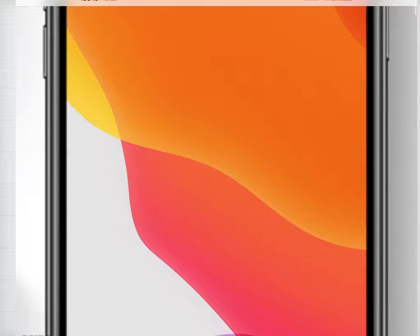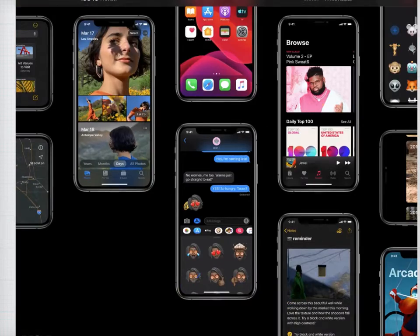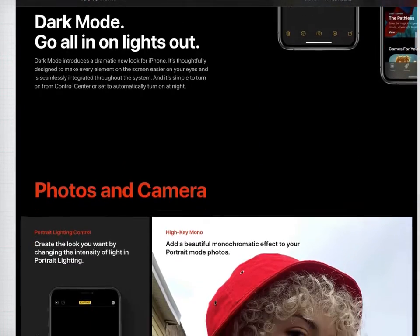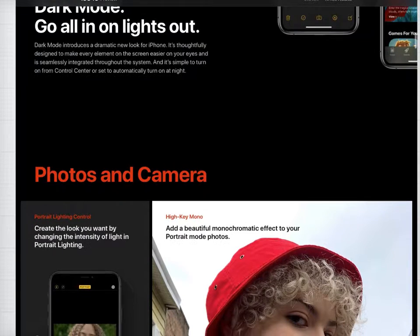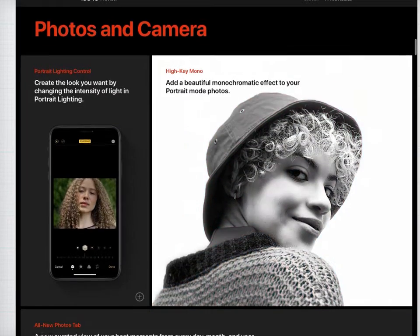I'm going to talk quickly about iOS 13. This is a quick overview. It's a big update. There are a lot of new things on there. One of the big ones is dark mode, so you can have the contrast on your phone. It actually works better at night, so you can see your phone better.